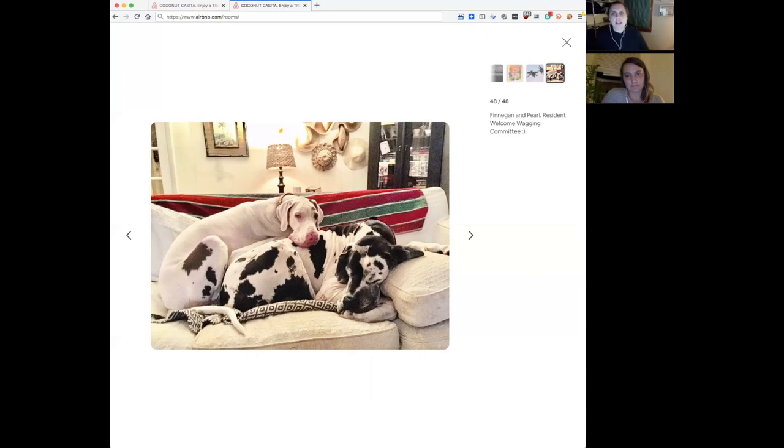I think in Linda's description, she said we live next door and the dogs might be in the yard. But showing a photo like this is a little bit confusing to people, I think. Because you're like, do the dogs live there? Is there going to be dog hair? I'm allergic to dogs, you know?